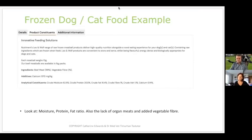By the time a problem becomes visible to you as the pet parent as a physical symptom, that problem has been building up within the body for a long while. A long time, yeah. That is correct. And this is, for instance, good.